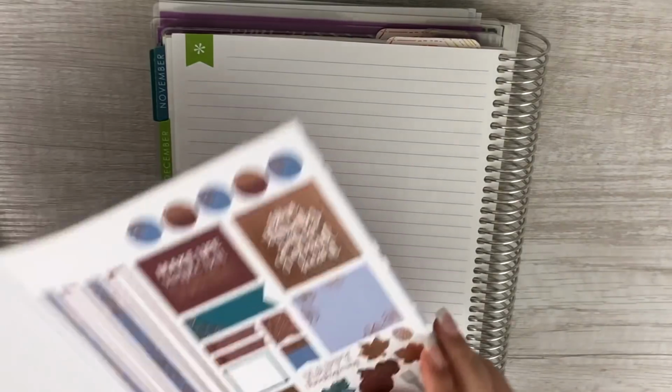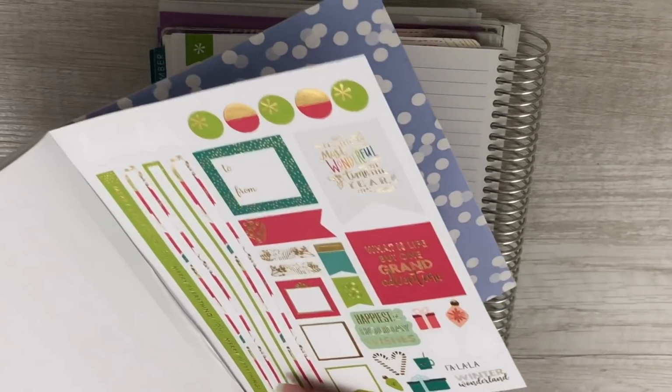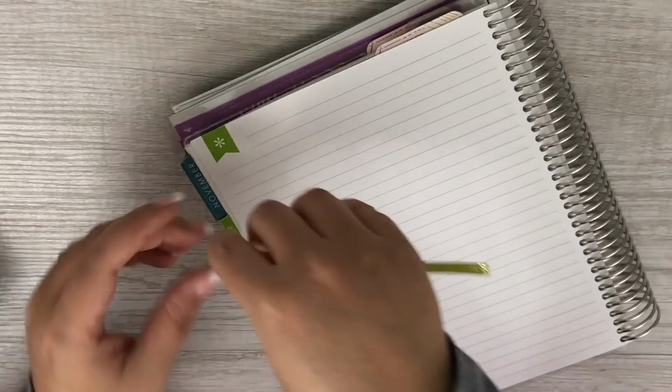To start out, I am going to use some washi from the back of this book. I'm just going to use this remaining Merry Christmas, or Merry Everything rather, washi strip that I have, and I'm going to lay this right across the top here.